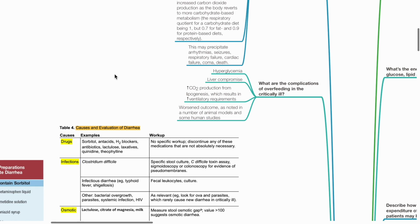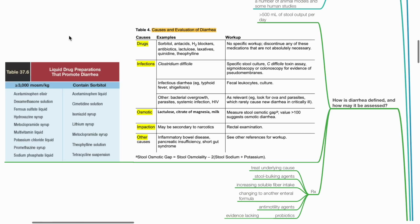What are the complications of overfeeding in the critically ill? This includes hyperglycemia, liver compromise, increased CO2 production from lipogenesis, leading to increased ventilatory requirements, and worsened outcomes. How is diarrhea defined and how may it be assessed?